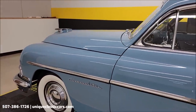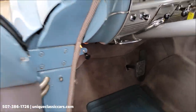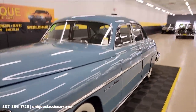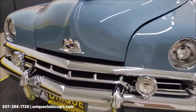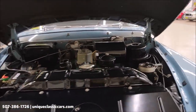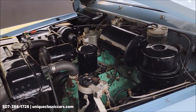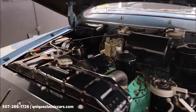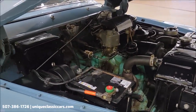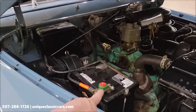And then the hood release is actually on the interior of this car. Right here. See if I can get this raised one-handed. There it is. Nice clean engine bay, nice and tidy. Nice sounding flathead, single carb. Battery disconnect here, pushing that.